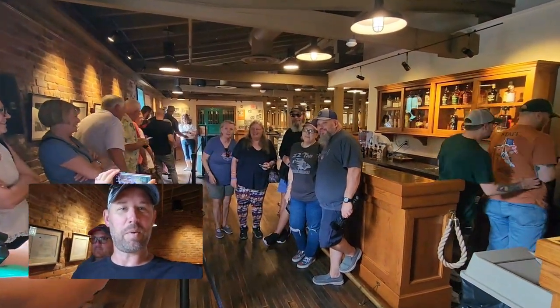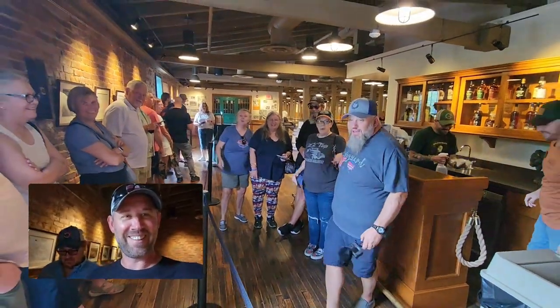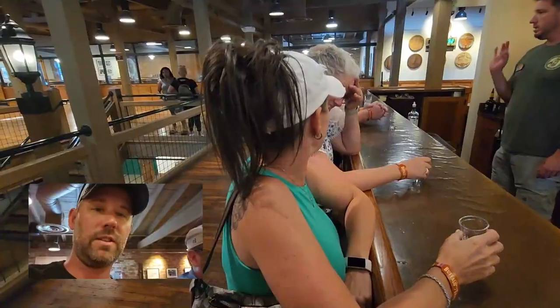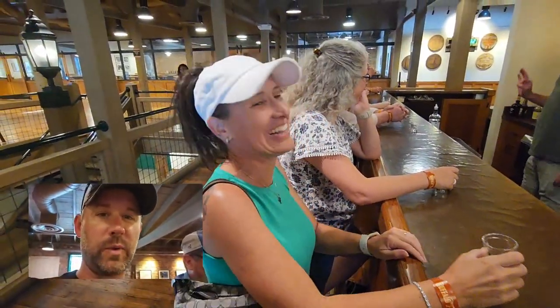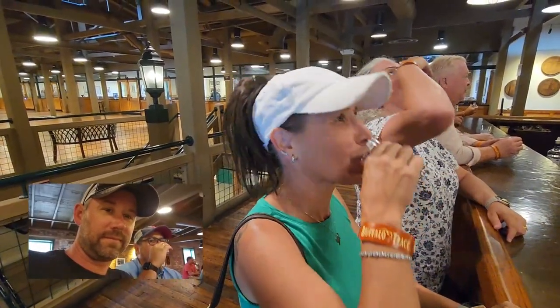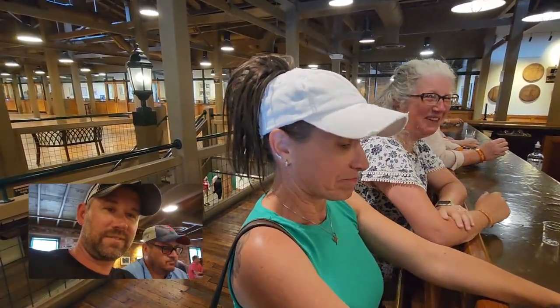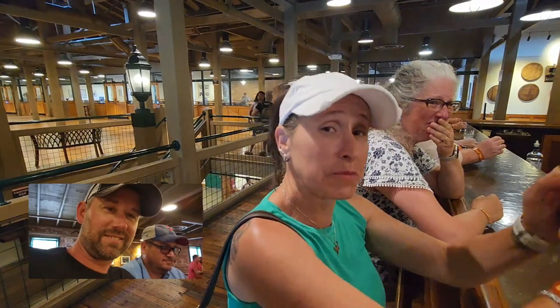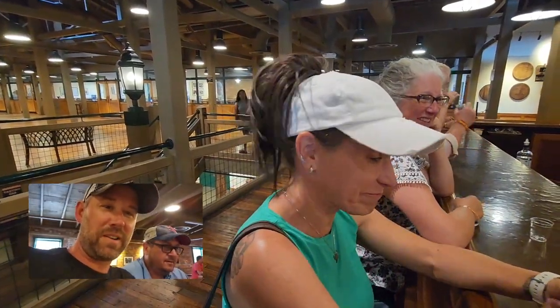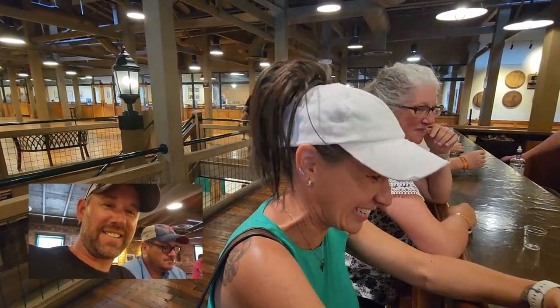Ready? There's the motley crew. They just finished their tasting, and now it's our turn. This was just what Leslie had been waiting for, the vodka. It's weird to say with a vodka, but it's got an interesting one. That's bourbon. Really smooth. Better than bourbon. She barely even made a face.